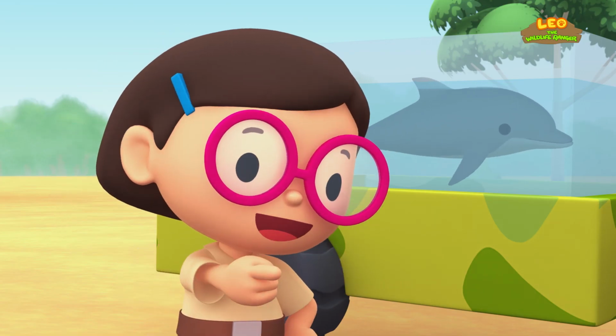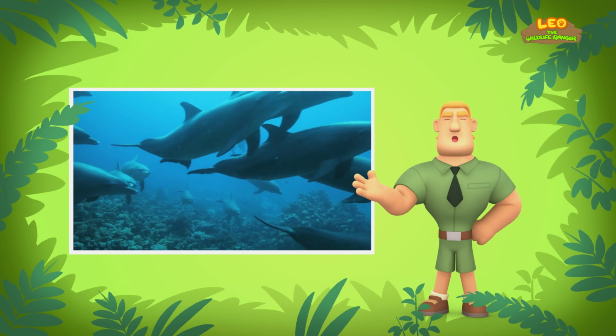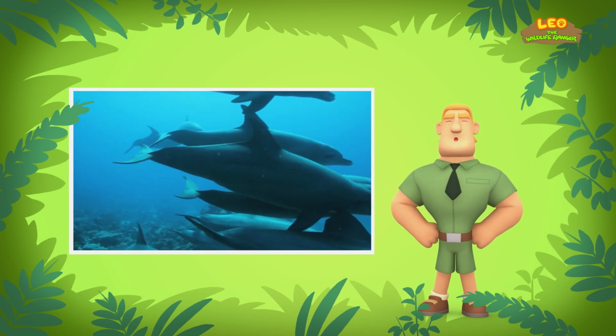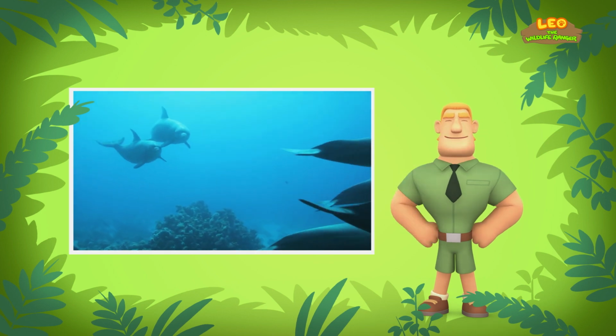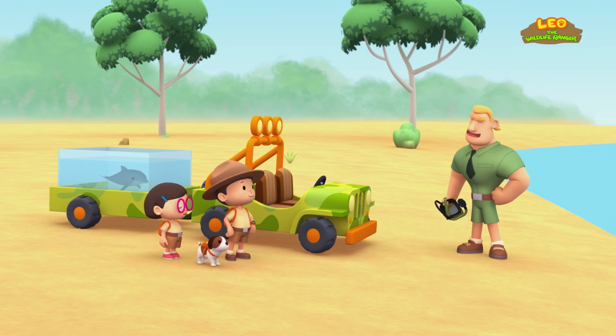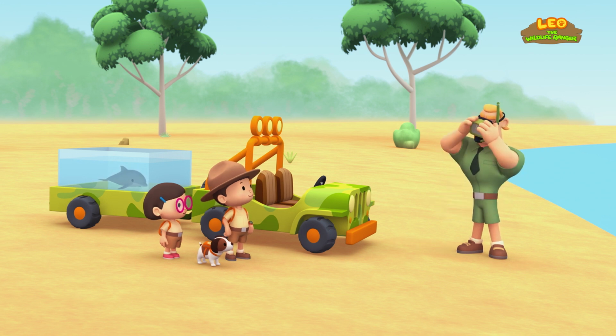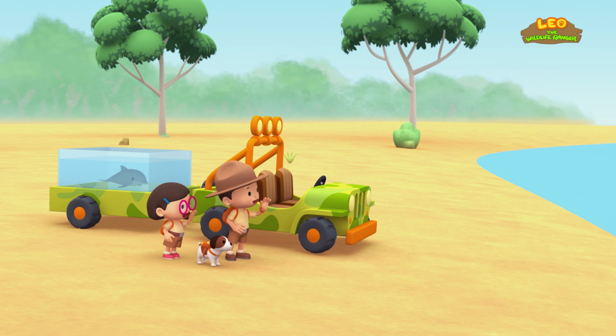Wow, that's really smart of them. Each dolphin also has its own special whistle it makes when it's lost or when it's trying to find other dolphins. So if you want to find the dolphin's mother, you might want to listen for clicking sounds and whistles. Good luck, Junior Rangers. Thank you, Ranger Rocky.